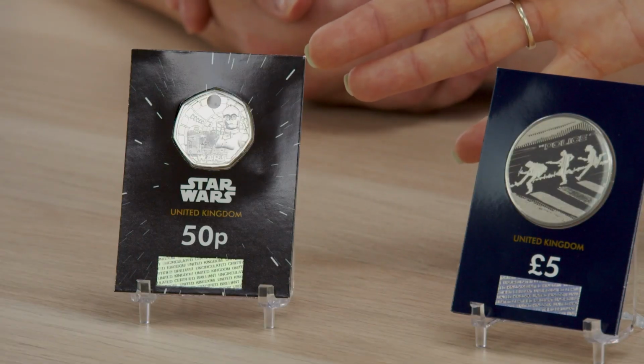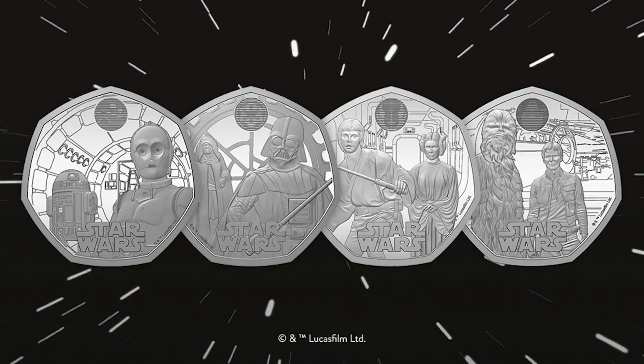Yeah, absolutely. So those of you that voted for that one as a favourite, you will be very excited, because you can get your hands on this coin right now, which is really exciting. The other 3 are available to pre-order.